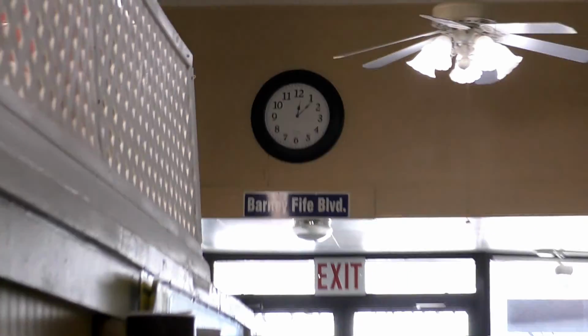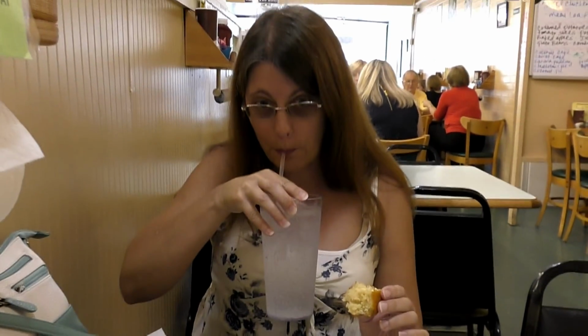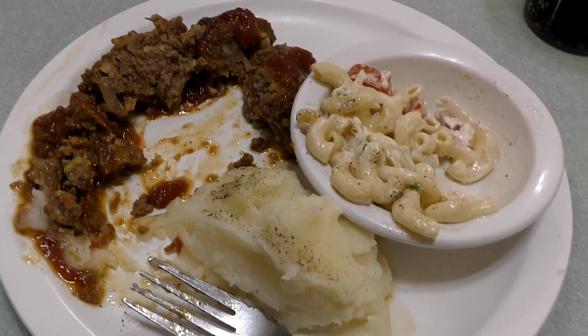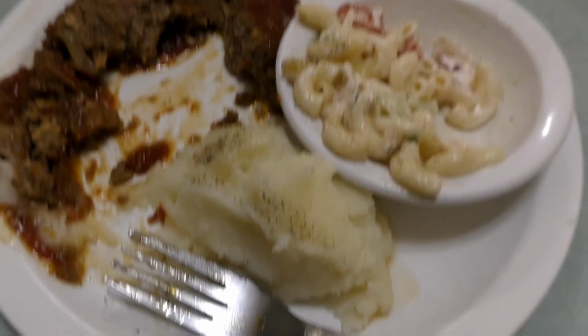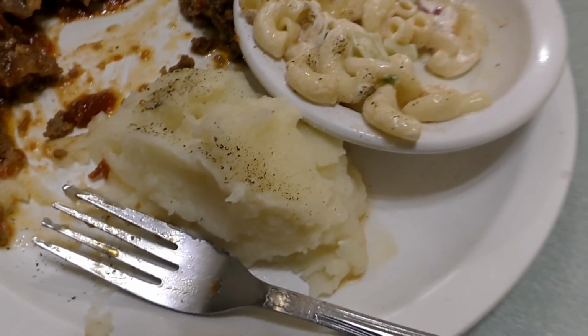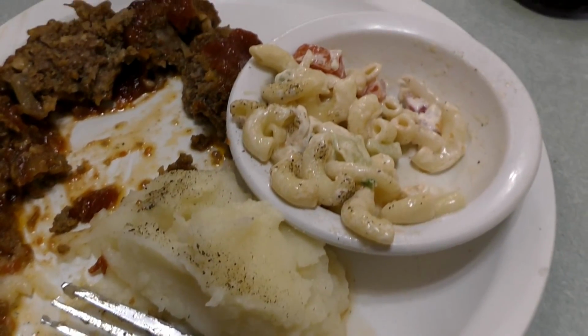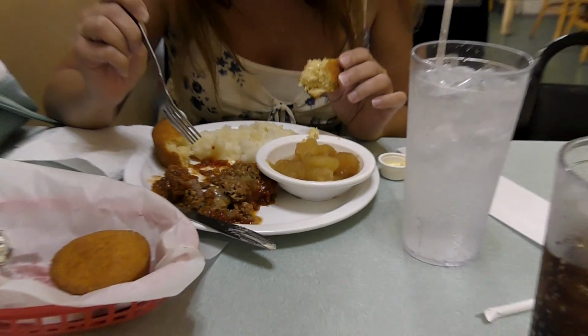Here at noon. This is perhaps the best meatloaf we have ever eaten. My goodness, the taste of it. It's like barbecue in it. Oh my goodness, it is grand. Better than mine. I hate to say, she's telling the truth. Everything's great. The mashed potatoes, they call them cream potatoes here. How's your apples? Good?